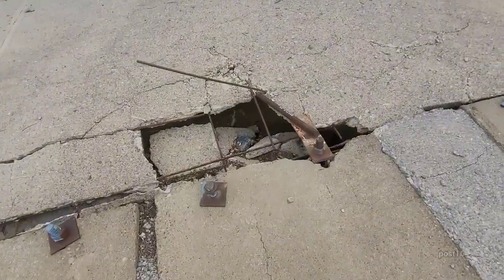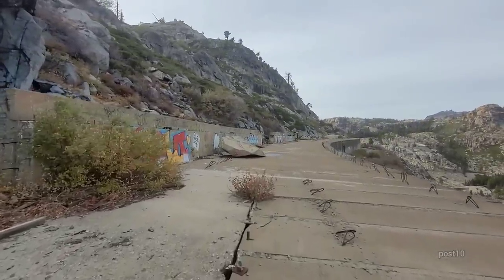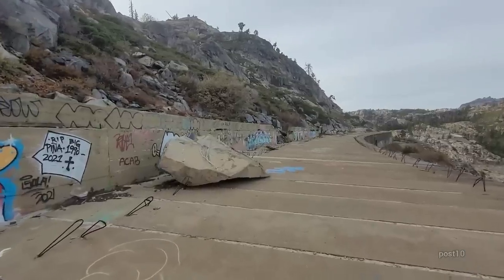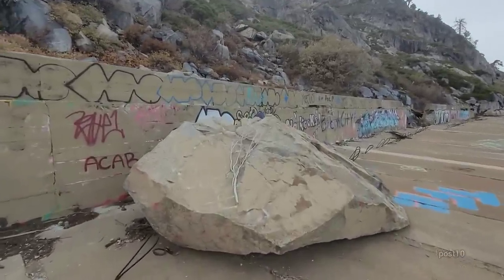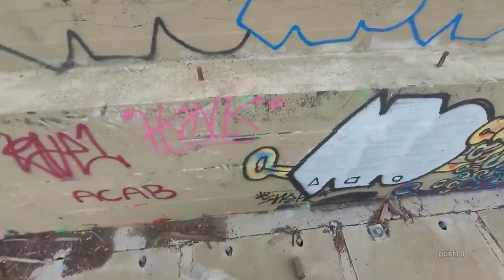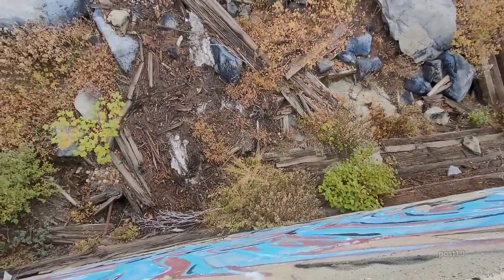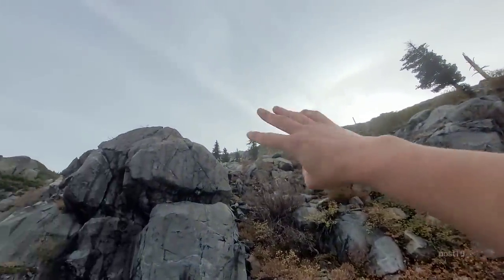We got some more damage. Another incredible rock. How did it even get there? Must have come down here with some speed and did a massive flip over the wall. All right. Just gotta jump up here. I don't see any damage. I don't know how it flipped. Unless it went off this like a big ramp.